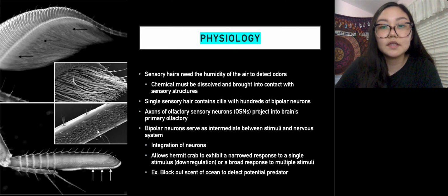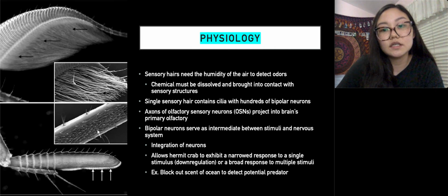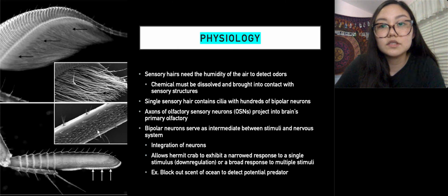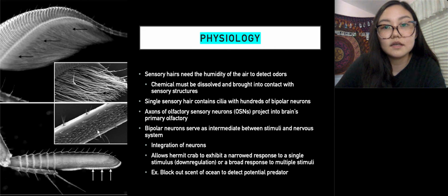Some physiology about the sensory receptors. In order for the hermit crab to detect the odors, the odorant must first be dissolved in some sort of medium. Each single sensory hair contains cilia with hundreds of bipolar neurons, and the axons of these olfactory sensory neurons project into the brain's primary olfactory lobe. As we've learned before, the bipolar neurons serve as an intermediate between the stimuli and the nervous system. This allows the hermit crab to show a narrowed response to a single stimulus, known as downregulation, or they can elicit a broad response to multiple stimuli, such as how they block out the scent of the ocean in order to better detect the scent of a potential predator.